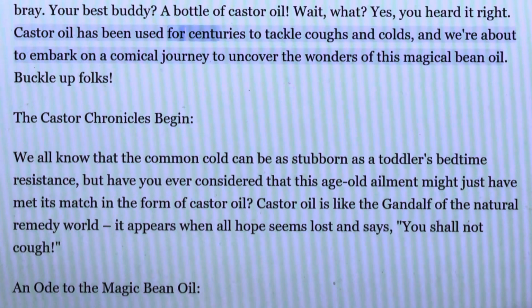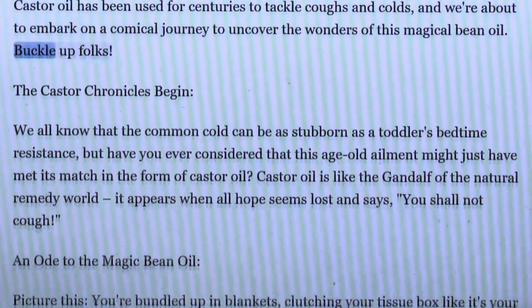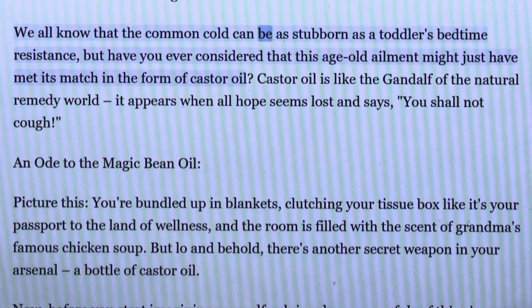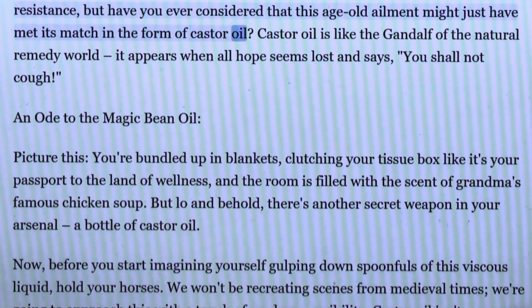Castor oil has been used for centuries to tackle coughs and colds, and we're about to embark on a comical journey to uncover the wonders of this magical bean oil. Buckle up, folks. The Castor Chronicles begin. We all know that the common cold can be as stubborn as a toddler's bedtime resistance, but have you ever considered that this age-old ailment might just have met its match in the form of castor oil?